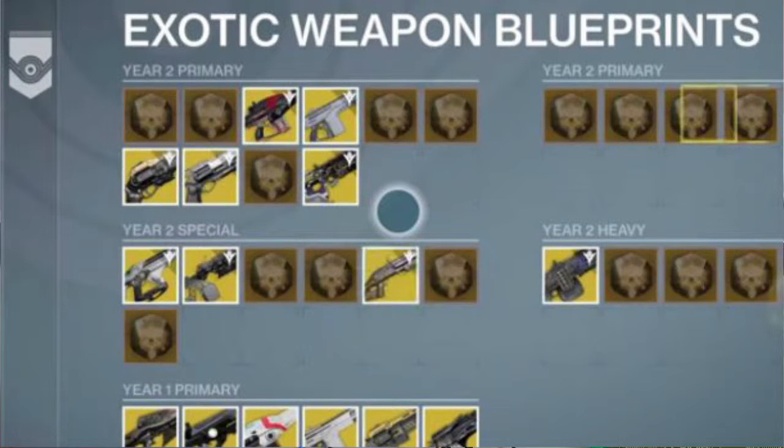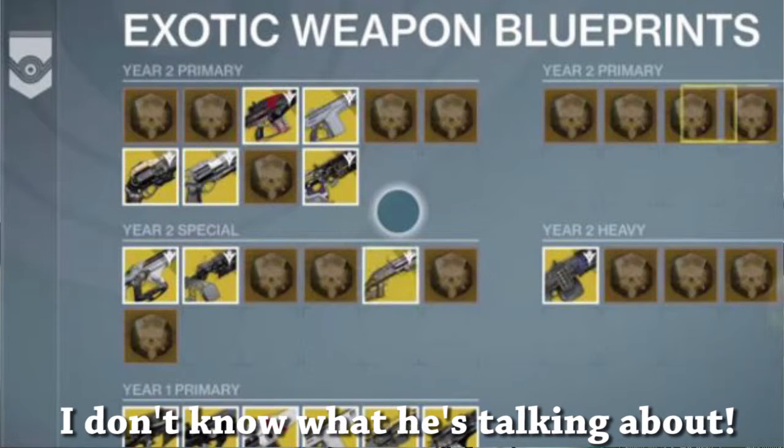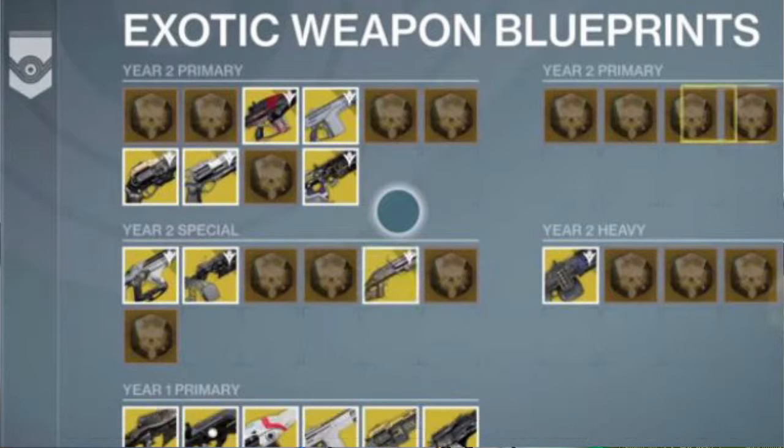So, with the little icon in the corner of the year 2 ones, it looks like those are craftable with those icons. Because when you look at the year 1s, they don't have that icon. So those might not be craftable. But everything else, they've got the little blueprint things, which is really nice.